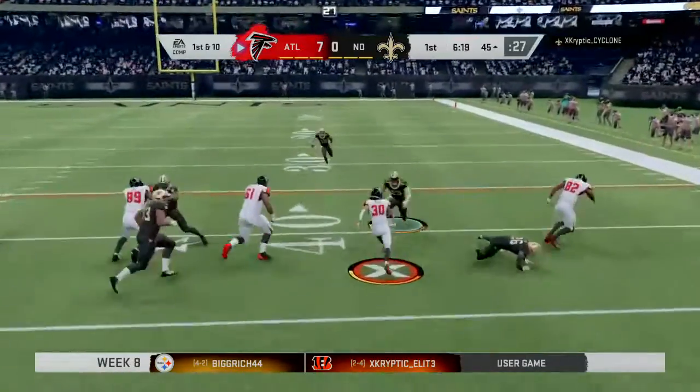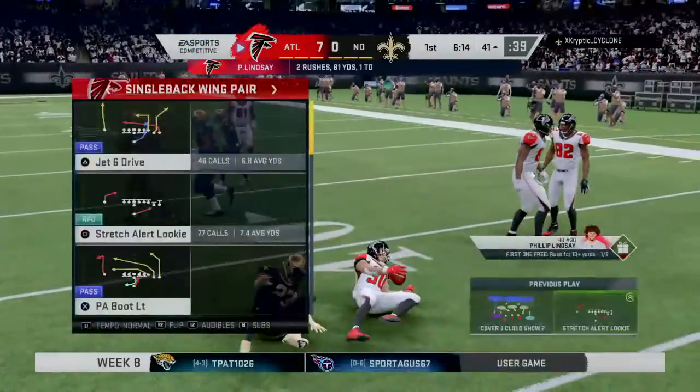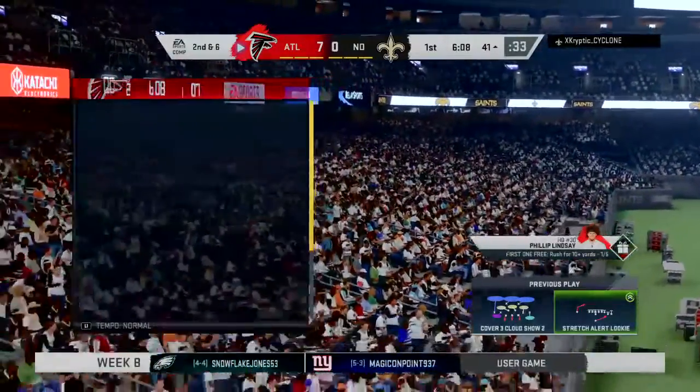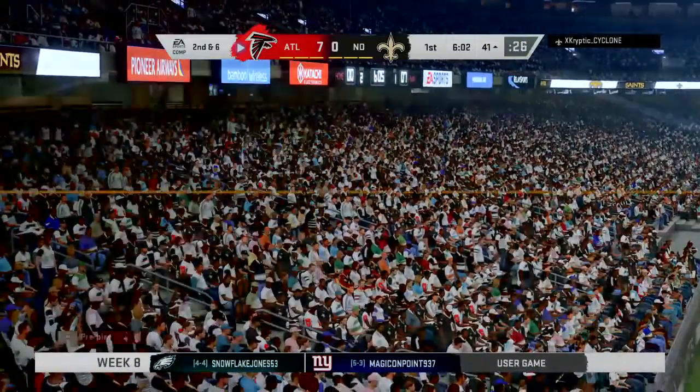On first and 10, it's Lindsay. And this winds up a gain of 4 to the 41. When we see those runs to the perimeter, when we see those runs to the edge, we think about big breakers, don't we? In this case, it was a modest gain, but it does open up possibilities here on second down.